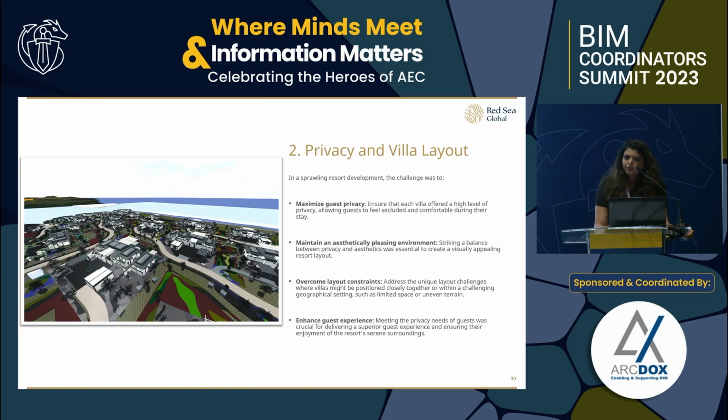Then another challenge was the privacy of villas and layout. So maximizing the guest privacy was what all our design revolves around. We have to ensure that each villa offers a high level of privacy and allows guests to feel secluded and comfortable. And apart from that, we also had to ensure that the orientation of villas is set up in a way that it is catering to this need, as well as working in the context of the sun path and the weather that we have there.